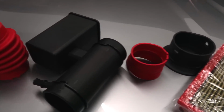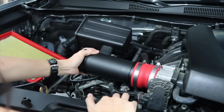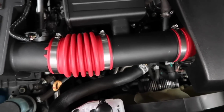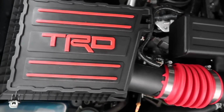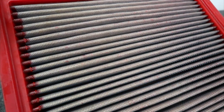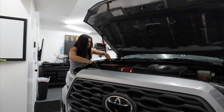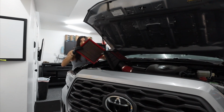It maybe takes 30 minutes to an hour to do, but essentially you just get a new assembly for the most part, and it looks pretty cool. It's got red accents and the TRD logo, of course, and my favorite thing, a washable TRD filter. Now this is a reusable filter with a very different medium. It's not the paper one like it is with the regular OEM air intake, and it's supposed to help maximize air into the engine and obviously do a good job of protecting it.